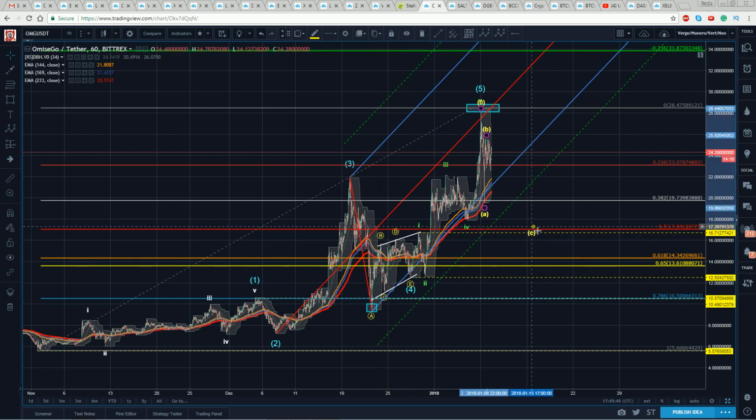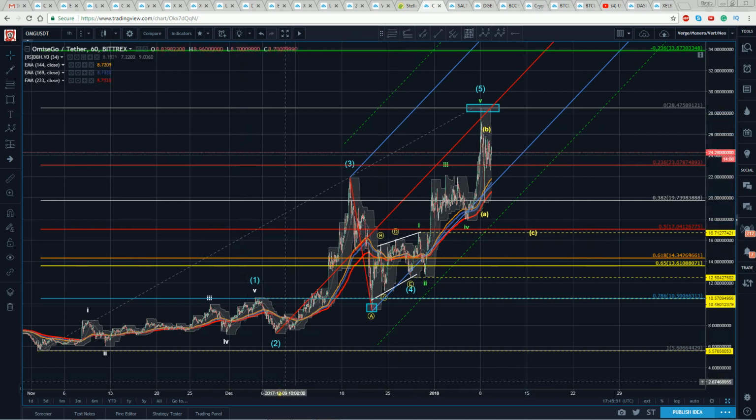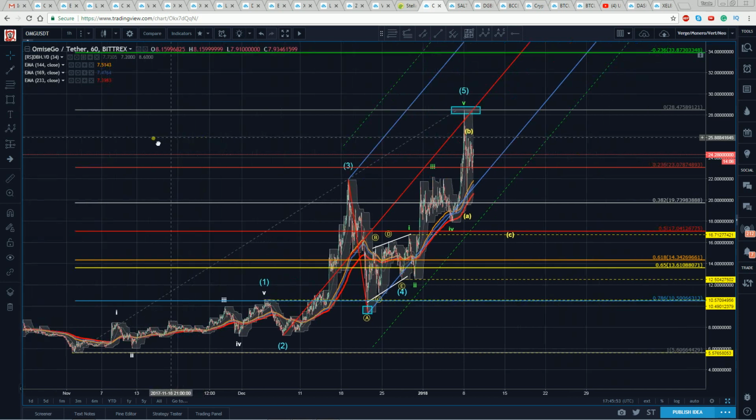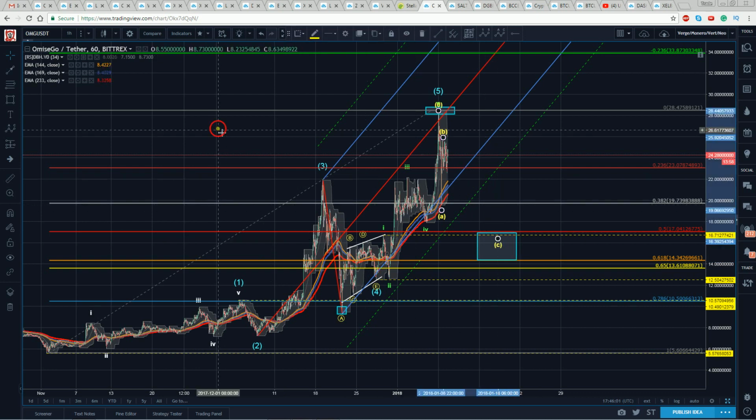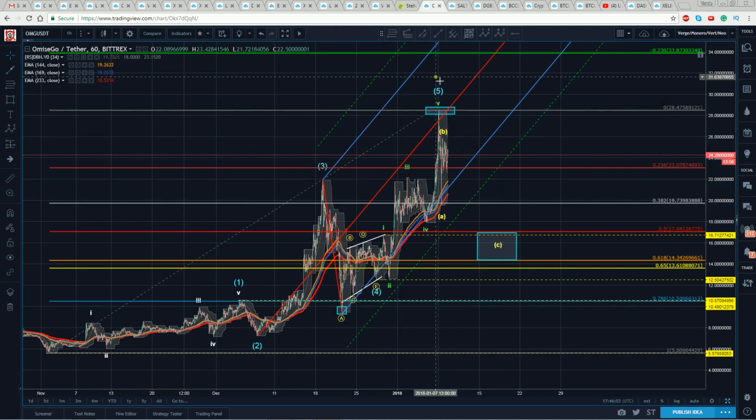But I'm telling you, I wouldn't approach it. I wouldn't consider it until we get down to the 50%. Why? Because that's the highest probability zone, and that's all we get as traders, is probabilities. That's the highest probability zone for a second wave. So if this is a completed 1, and I don't know that it is, I propose that it is.